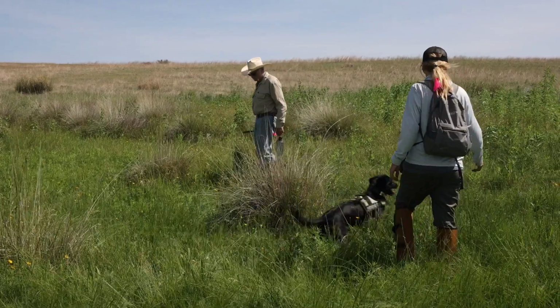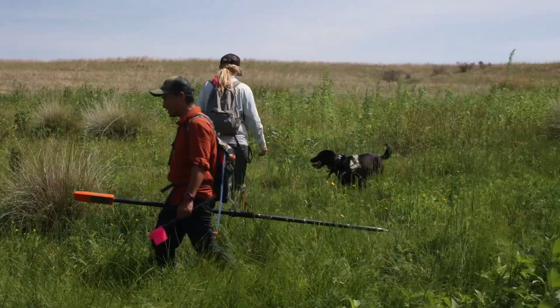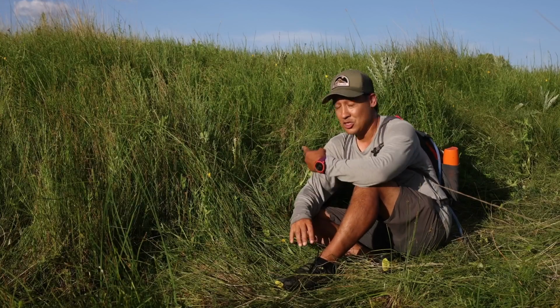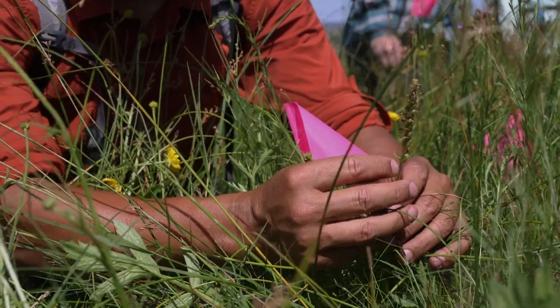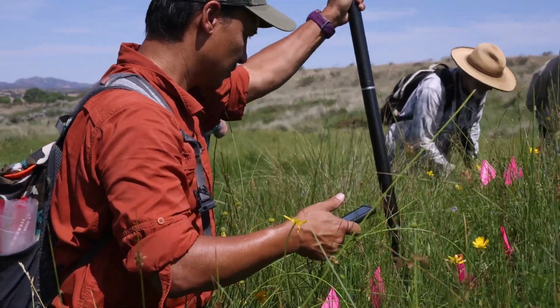We've actually been working with dog trainers to try to help us locate new populations of this species, as well as locate historical populations that were once known to occur. So here we have a couple of plants, and one of the reasons that we're down here now is actually to collect seeds from this plant. We've made a little bit of progress from where we were last year.